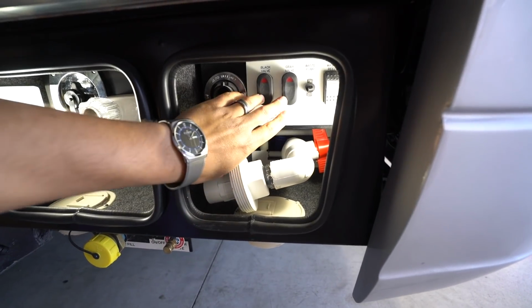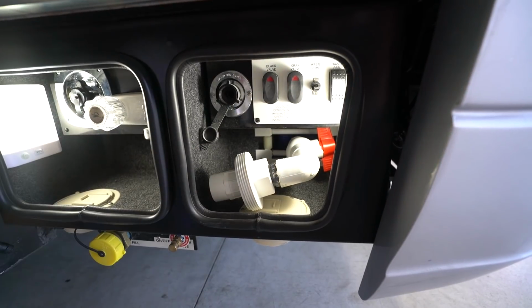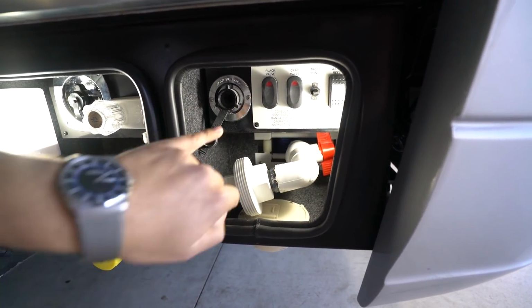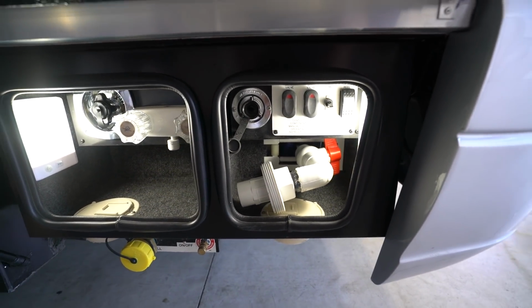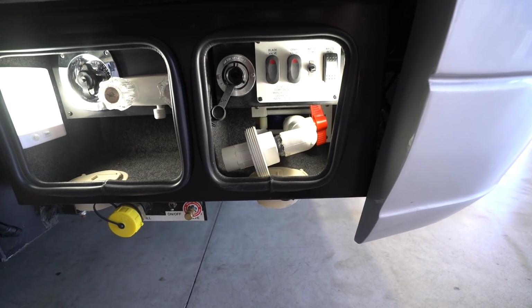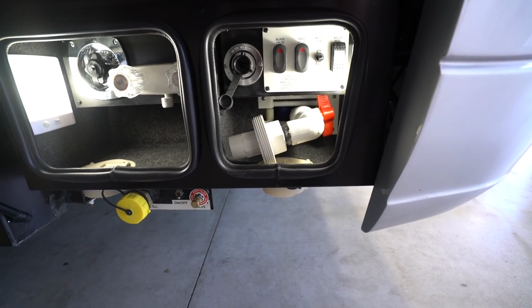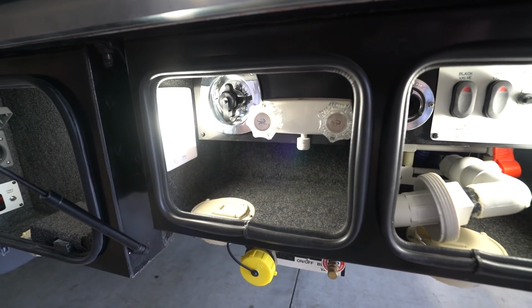You'll also see your black and gray valves here. Your tanks are insulated, so you have mechanical controls right here, super simple. Of course, you have the motion sensor light in there. Right next door is a black tank flush, so anything that doesn't come out, you can hook a hose up right there and run that black tank flush to help wash out the black tank from anything that gets left behind. Right over to the side here is your outside shower with both hot and cold water access.